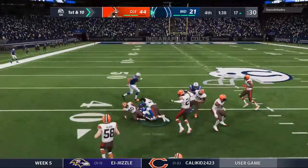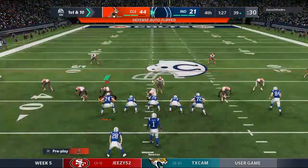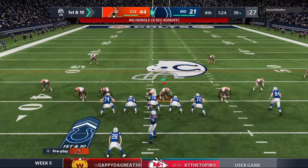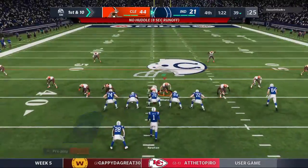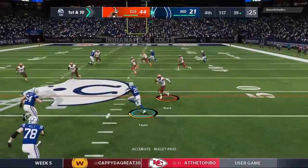Now a pass that's taken in by Smith-Schuster. And mark him down way up close to the 40 at the 39. A good pickup there, a 22. A shotgun snap for Newton. He'll drop this down to Taylor.